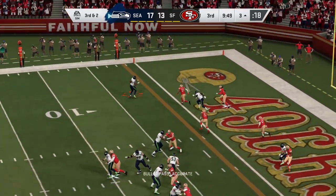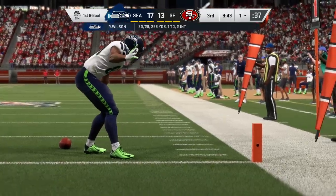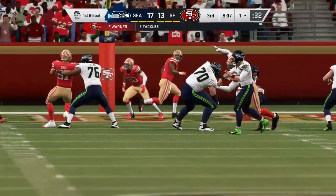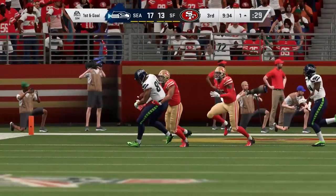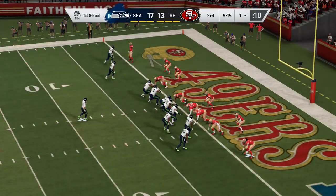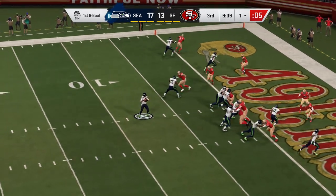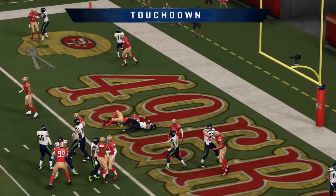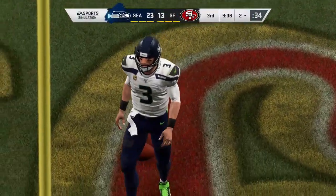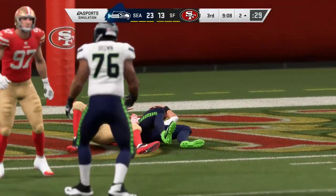To throw again is Wilson. And Dixon has it. He didn't get the touchdown, but he did get the first down as he's tackled at the 1. They only got 2, but that was enough as they'll convert to make it 1st and goal. And he will take this one in for the Seattle touchdown. Russell Wilson keeping it himself from a yard out. And the Seahawks are able to stretch that lead out a bit further.